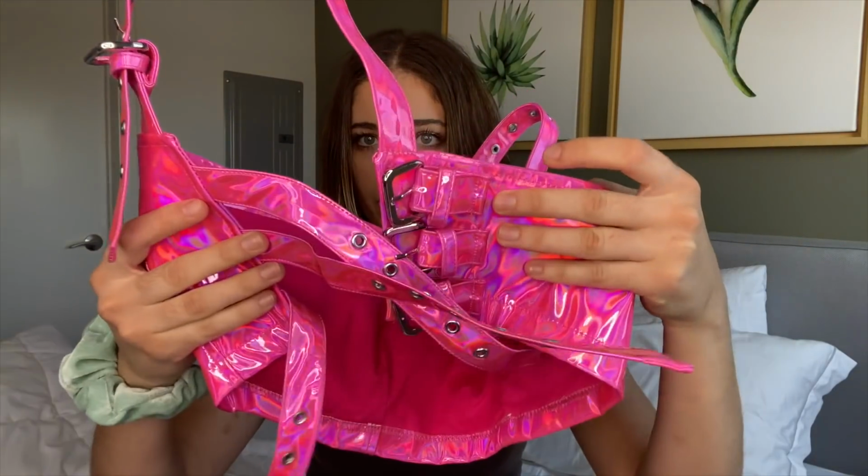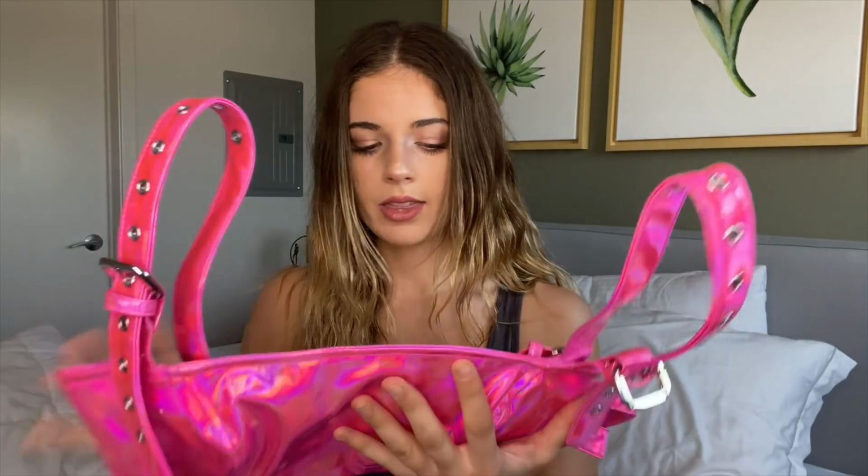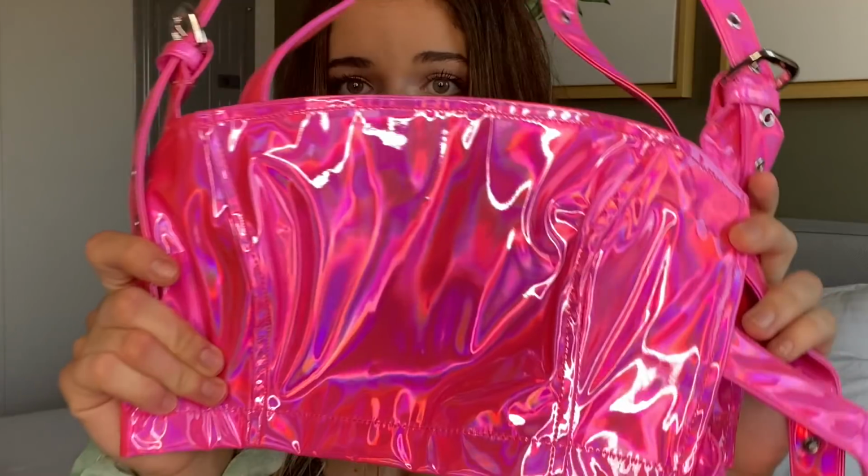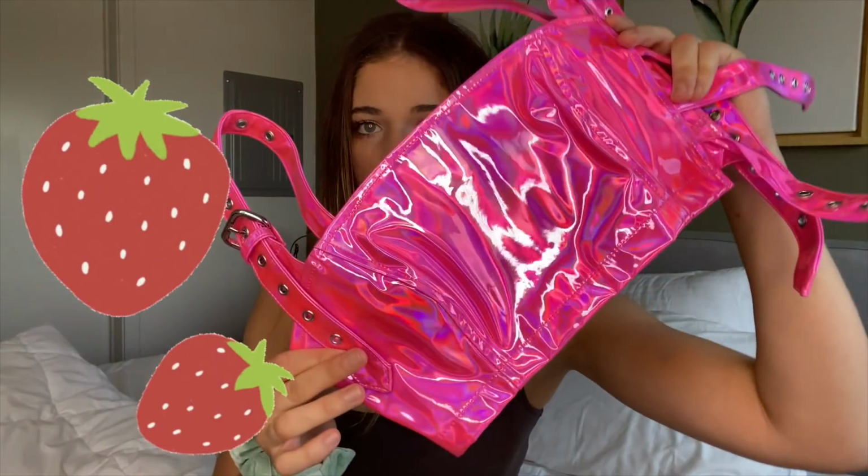You just put it on with the buckles, and you can adjust right here with the buckles. It is actually really comfortable once you put it on. It is not uncomfortable. It is really nice. Look at the inside. It's super soft. I really like this top. It's really cute, and I think it will match super nice with the strawberry pants.